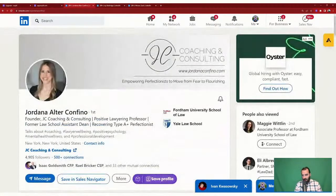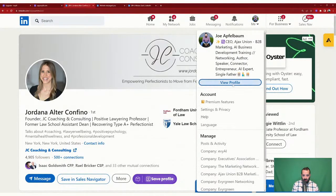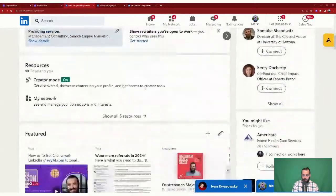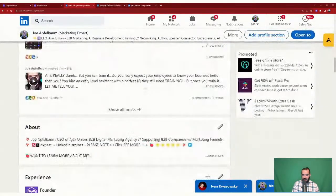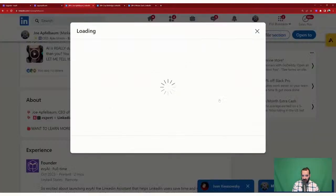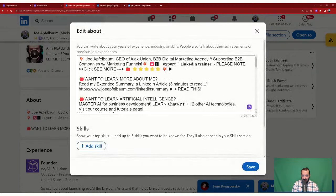This is how I stay top of mind with my network on a daily basis. So again, you go to your profile, click on View Profile, and once you have Evie AI installed, you're able to just go into your About section, press Edit, and you can do this directly from here. You don't need to go into the app, but if you have the Chrome extension, you can click on the little pencil sign in the About section, and then you can click on the purple icon here and you'll get a dialog box.